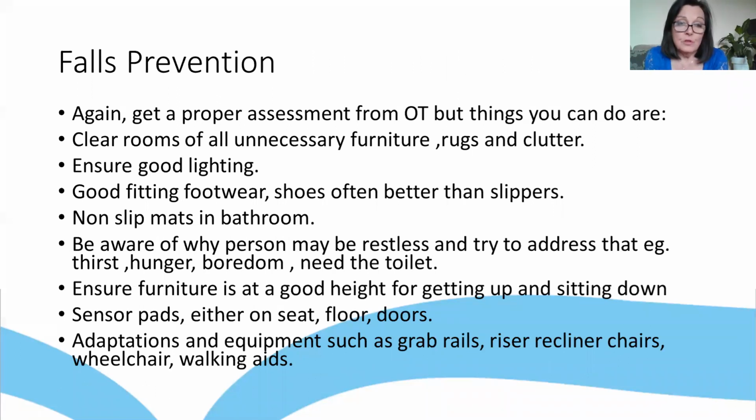Now, we're going to talk a little bit about falls prevention, and the reason for that is, I'm quite sure you're aware, the biggest risk for someone with poor mobility is a fall. So again, get a proper assessment from the occupational therapist. But what we will talk about is a few things that you guys can do.